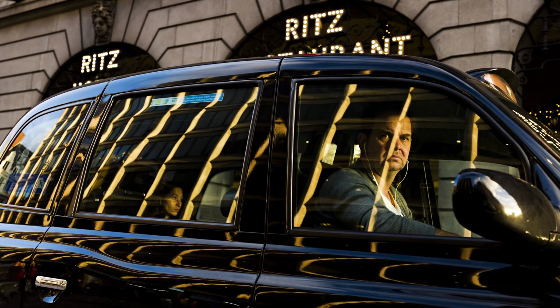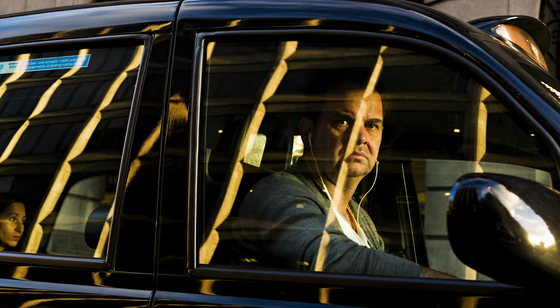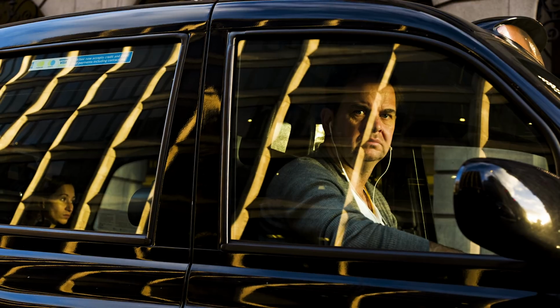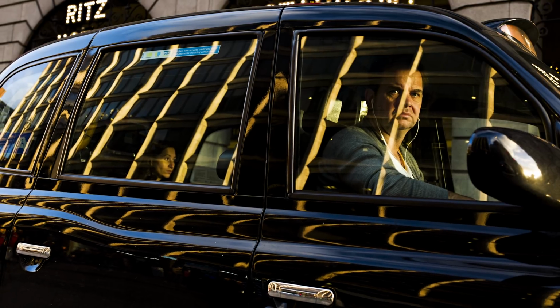There's one picture that I like of a taxi driver who's looking straight at me. He looks pretty upset. And this is one of my sort of favourite metaphors for this sort of underlying Brexit tone. You know, he's taking someone off into the light. He looks upset. The person in the back of the taxi is sort of behind bars, these reflected bars of light, and the sun is coming down. Although, you know, there's golden light, it's not necessarily a golden atmosphere.